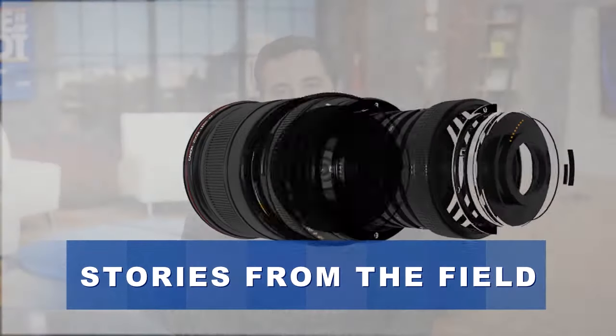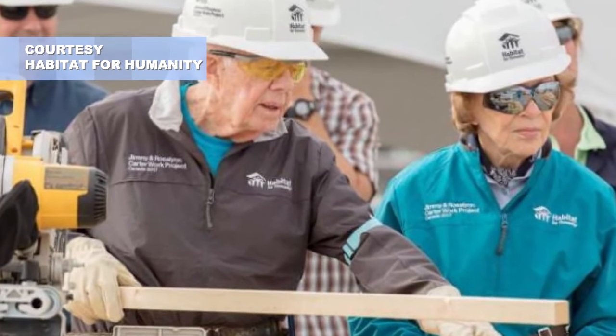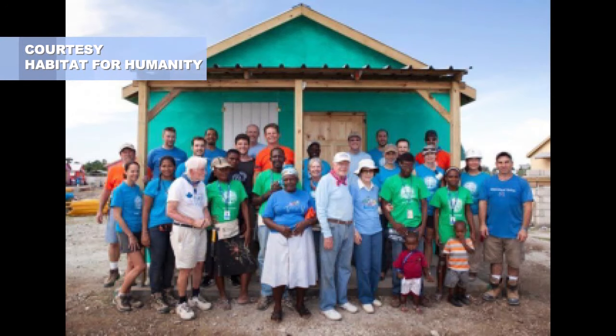Probably the most meaningful experience I've had in my 11-year career was in 2012 when I flew down to Haiti with former President Jimmy Carter. He was going down with Habitat for Humanity to do a building project in Haiti.